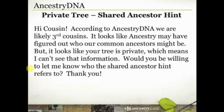So I'm not asking for access to their tree. I'm just asking them, again, trying to start a dialogue, who that shared ancestor hint shows up as in their tree. Now, of course, the hope is if they respond and say, oh, it looks like this is the shared ancestor hint, that then becomes an invitation to me to turn around and say, oh, that's awesome. I'd love to learn more about these people. Would you mind sharing your tree with me for a couple of weeks so that I can see what information you have? My tree's public. You're welcome to look through my tree and see if you have any additional information. So you're trying to just start a dialogue, not demand access to everything they have.